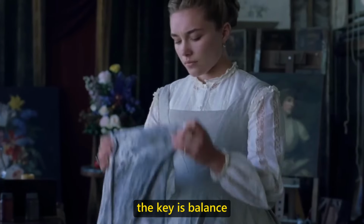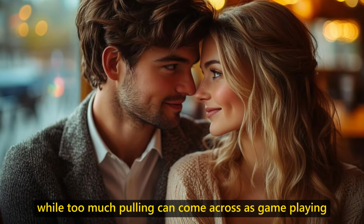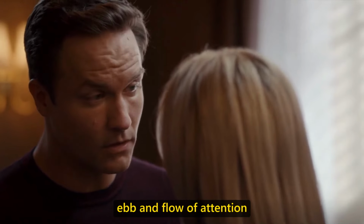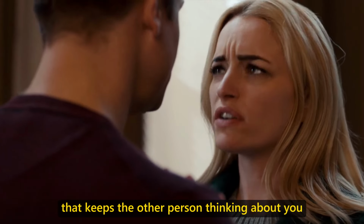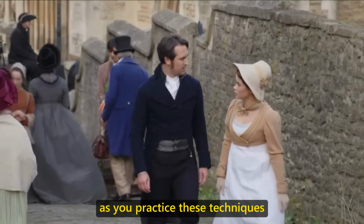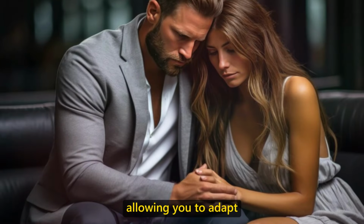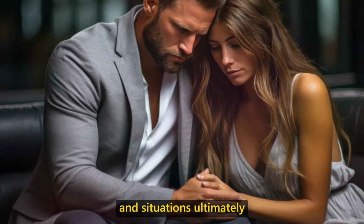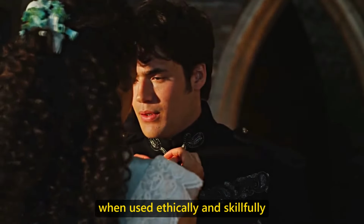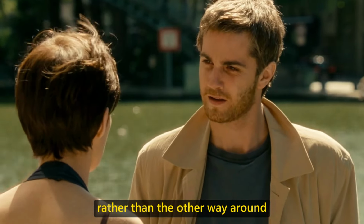Remember, the key is balance. Too much pushing can lead to disinterest, while too much pulling can come across as game playing or manipulation. The goal is to create a natural ebb and flow of attention and intrigue that keeps the other person thinking about you long after your interactions. As you practice these techniques, you'll develop a keen sense of timing and intuition, allowing you to adapt your approach to different personalities and situations. Ultimately, the push-pull technique, when used ethically and skillfully, can transform your dating life, making you the person others chase rather than the other way around.